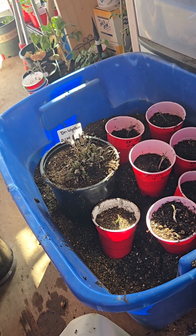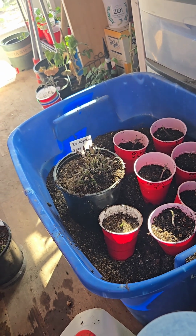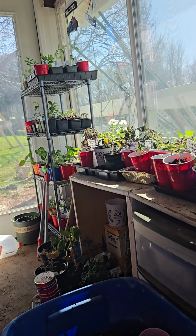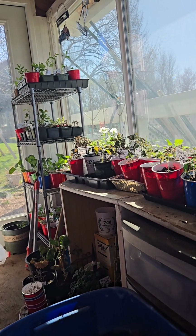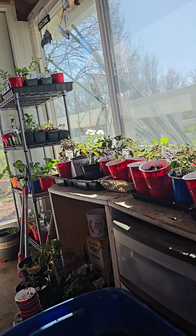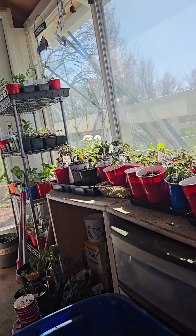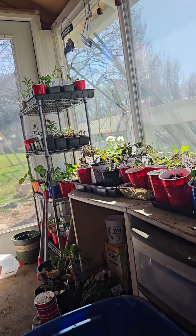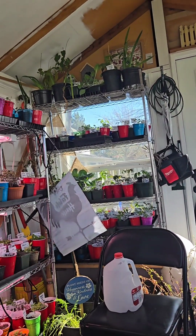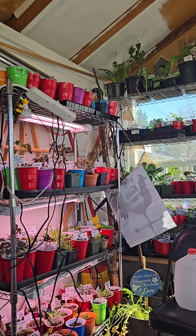But things are coming along. I am enjoying this time of year so much in the greenhouse. I'm enjoying potting up, first of all, planting all the seeds, and then seeing them grow and germinate, and then taking them as a seedling and putting them in their separate cups when I can, and just see them continue to grow and develop and look better and better. So I'm pretty excited about that.